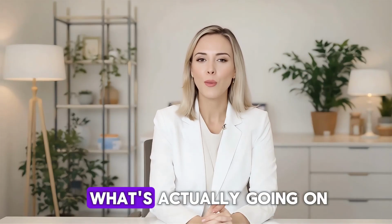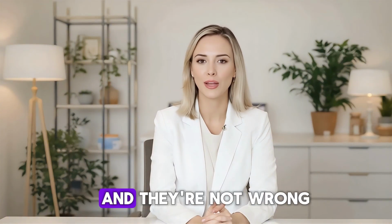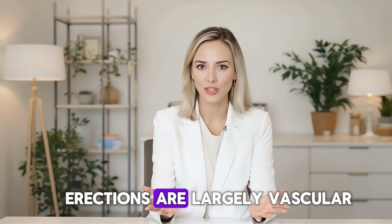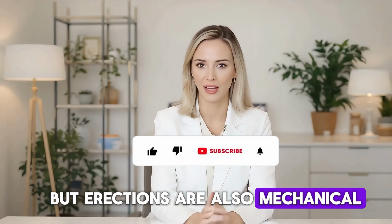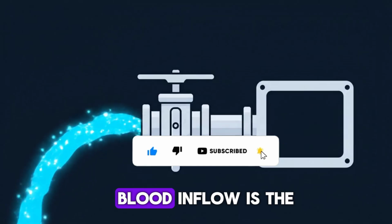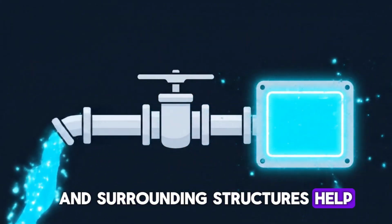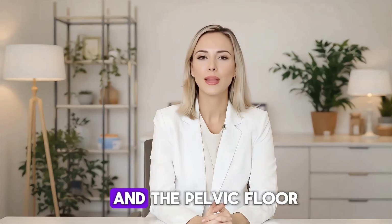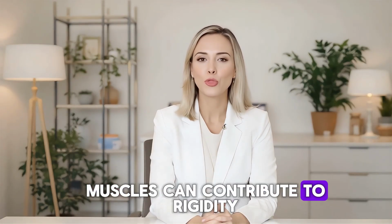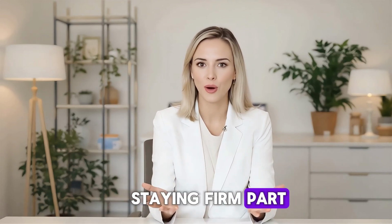Now let's talk about what's actually going on. When men think about erections, they think about blood flow, and they're not wrong. Erections are largely vascular. But erections are also mechanical. Think of it like filling a tire with air. Blood inflow is the pump. The valves and surrounding structures help trap that pressure. And the pelvic floor muscles can contribute to rigidity, especially in the staying firm part.